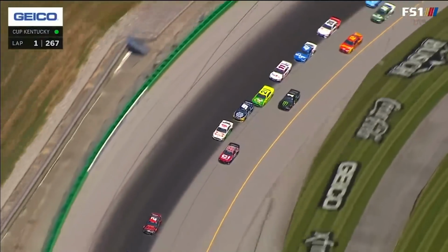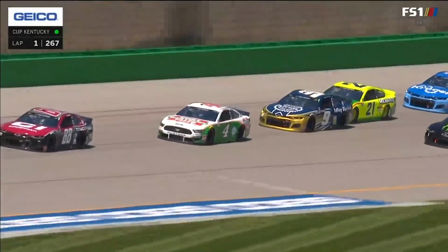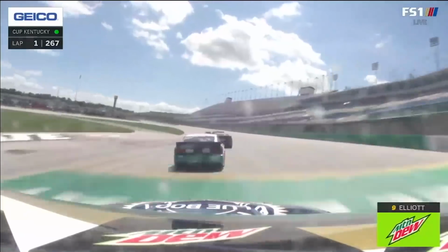Harvick with a big moment going into turn 3. That's that flat section of this racetrack that makes Kentucky Speedway so unique compared to other mile-and-a-half tracks.